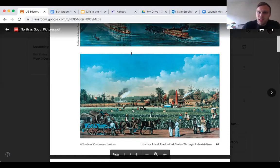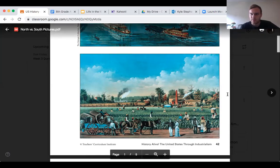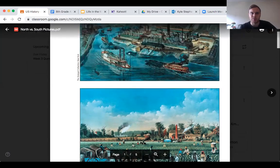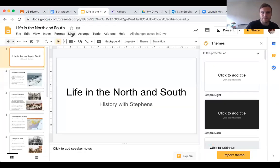You can also see, and you might have missed this, there's a boat here in the back, right? That boat signifies that there is a river close to this plantation. You can see that people are traveling by horse and buggy, right? And basically today, we're going to go a little bit more in depth about what life was like in the North and the South. This picture was supposed to just give you a brief idea of what it looked like, and hopefully we go over some more of it today, okay?